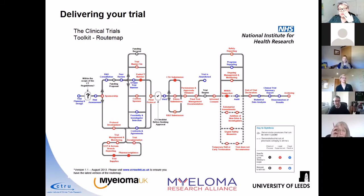sure how many people on the call have been involved in developing a clinical trial proposal. So if you haven't, this roadmap is taken from the clinical trials toolkit, and there's a reference down here which you might not be able to see, but you'll get in the slides. At the moment, I'm talking to you about things that happen before we even get on this roadmap.